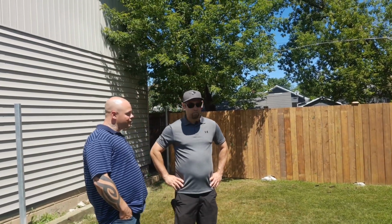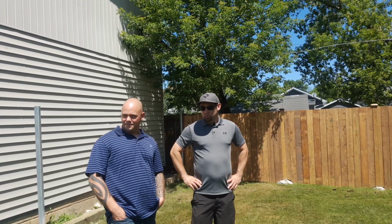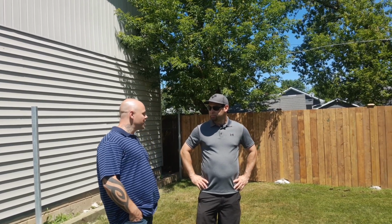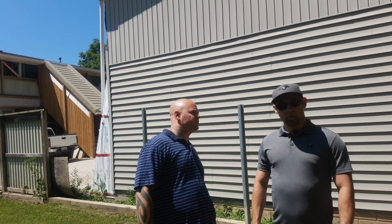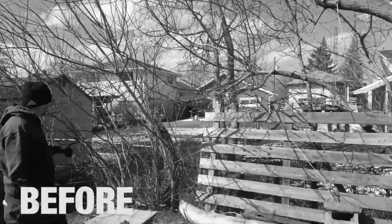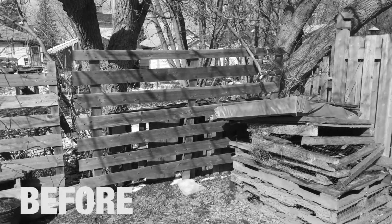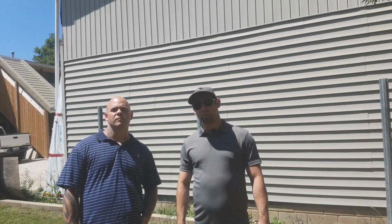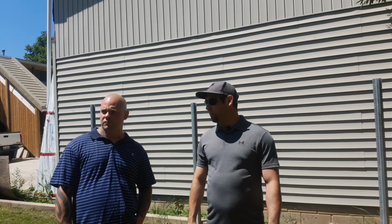Wow, how many loads of crap did you bring out of here? It was about 2 large trailer loads. Okay. So there were actually trees behind here. Yeah, we had about 5 of them, and a couple of them were pretty big. And I'll tell you, they were a bit of a nightmare to pull out of there, especially with the cable lines right beside them. No doubt. But we got lucky. We got them out. It was a lot of hard work, but it's something I'm proud of now.